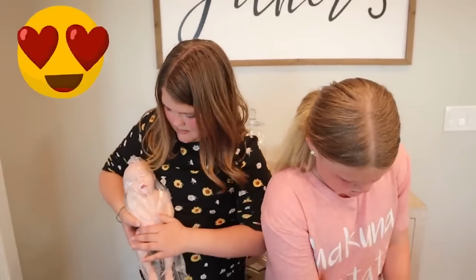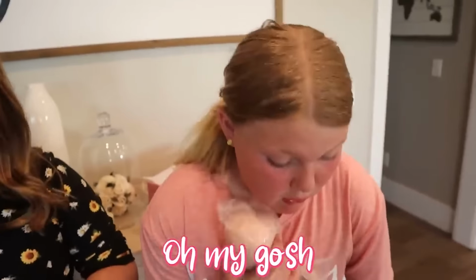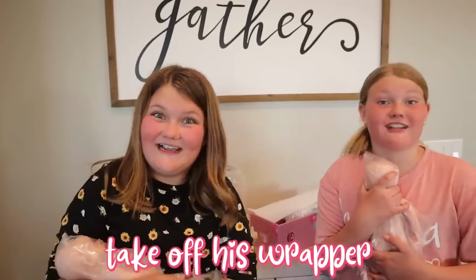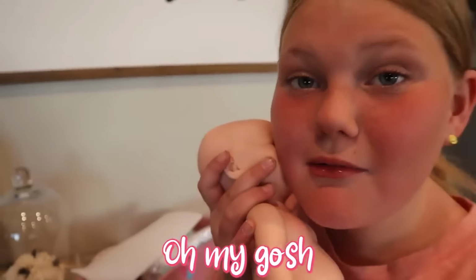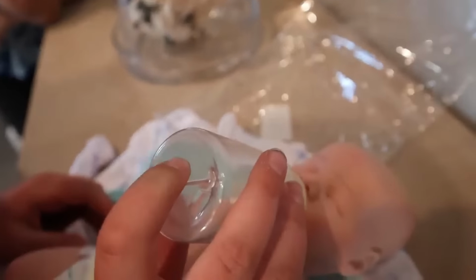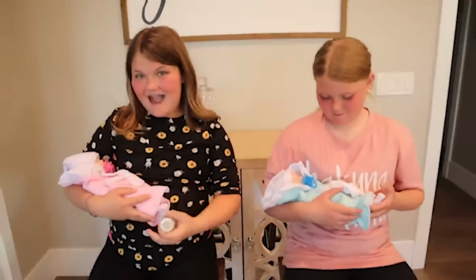Look at it. Oh my gosh. Yeah, I need to take off this rabbit right now. Look at its toes. Oh my gosh, it's so cute. Look at the tiny diaper. Oh, he's so tiny. Oh, I love him. Look how cute she is. Look how cute he is.